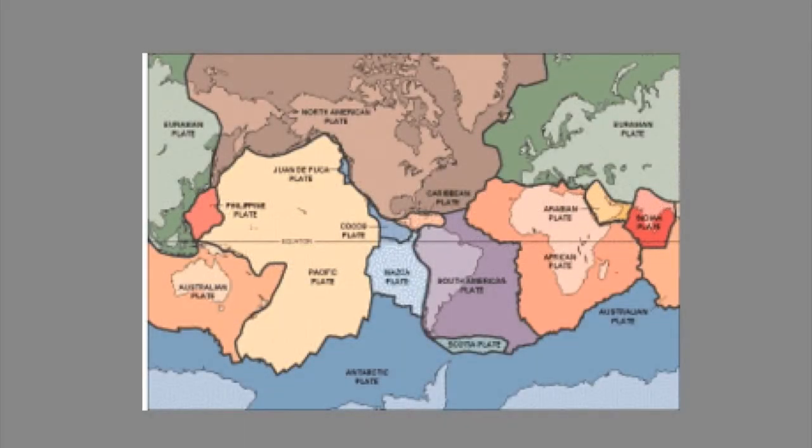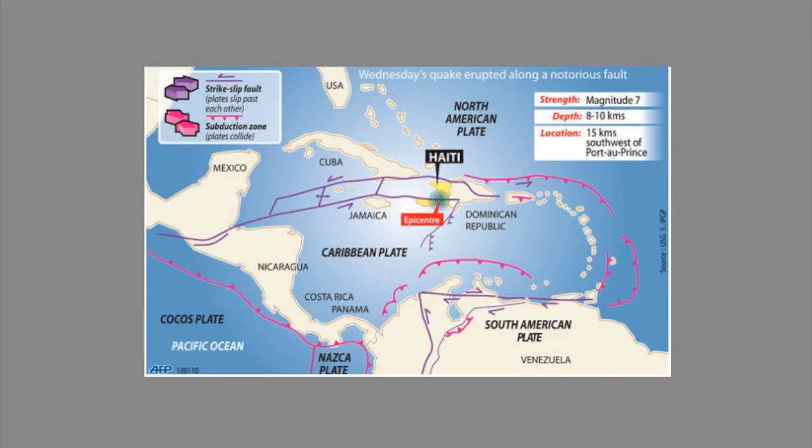Okay, so there are many tectonic plates. We right now live on the Eurasian plate, but the plates which we will look at are the North American plate and the Caribbean plate, because that is where Haiti is. So as shown in this picture, Haiti is located on top of two tectonic plates. They are the North American plate and the Caribbean plate.